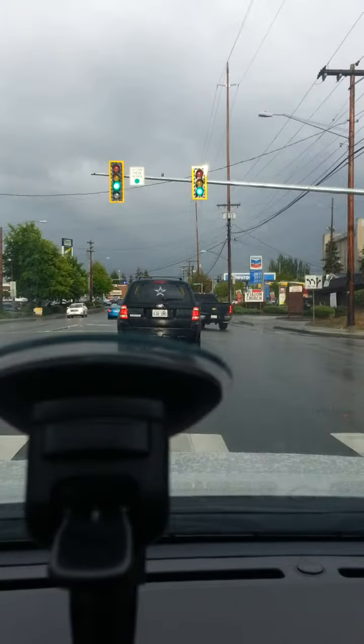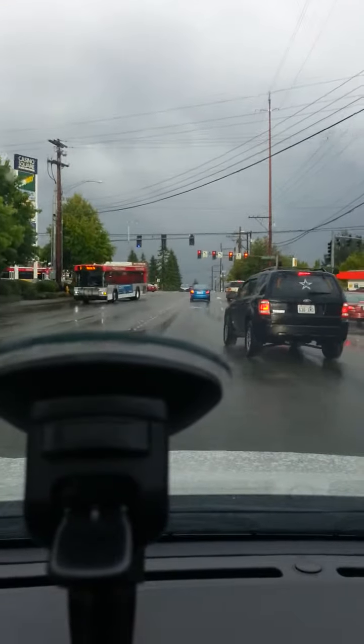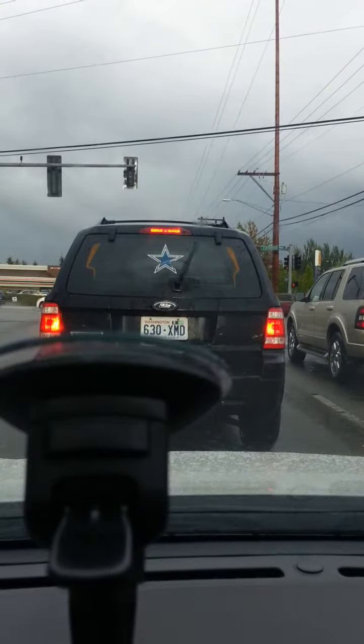I think I might just avoid the freeway. I'm not sure what that's going to look like at this time of day. So I'll probably head down Evergreen here, or maybe catch over to Broadway to 75th Street.